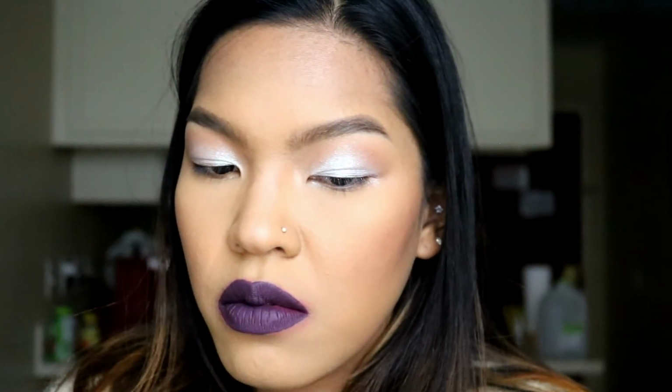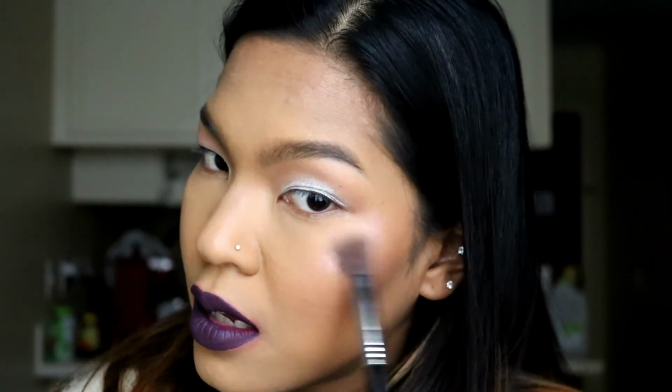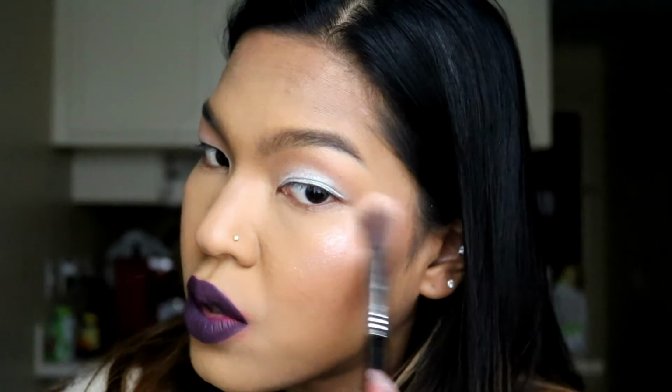Now I'm gonna go into What a Brat shade, and I'm just gonna put that on my cheekbone and see what happens. It is so pretty.